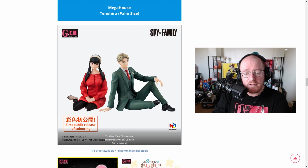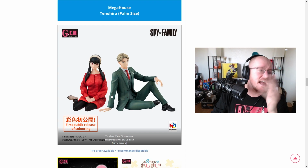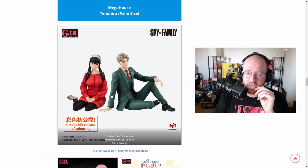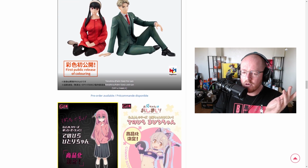So, first public release of coloring. All right, so there's the announcement. That's the coloring. I think it looks fantastic. Like I said, I like MegaHouse. I've seen the figures before. They're very good. MegaHouse figures, if they're full on, especially GEM series, cost an arm and a leg, so be prepared. We're scrolling down here.